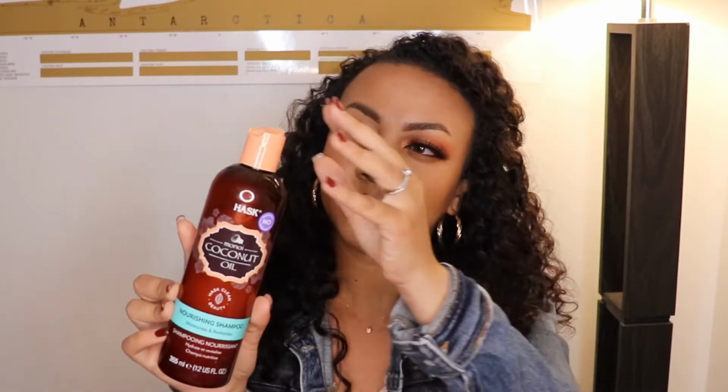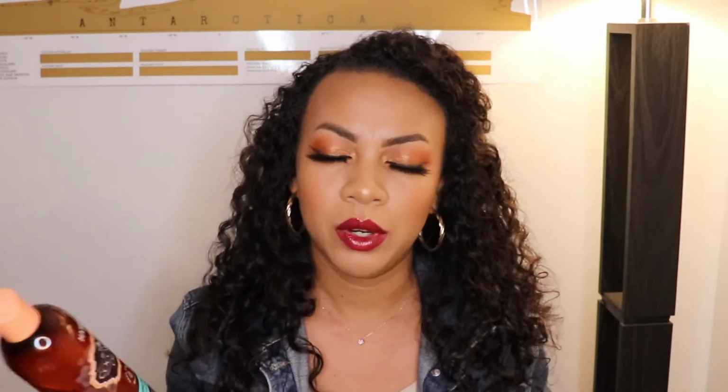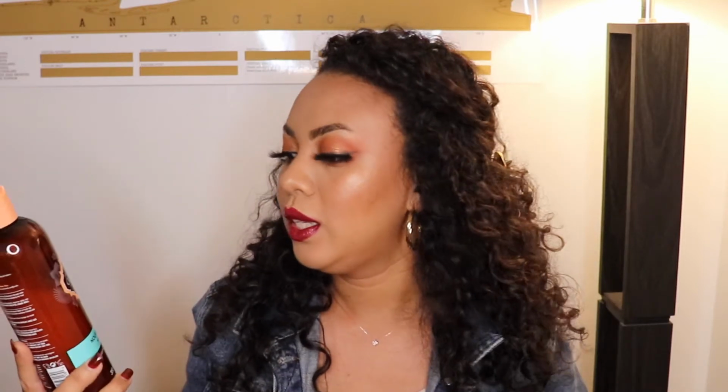All right, so we're gonna start with hair, since that's all I can see in front of me. Most of these things are coming in pairs on Amazon, which is very good, and it's a very good deal too. So we're just gonna start with this Hask Monoi coconut oil nourishing shampoo. You guys have seen this on my Target haul, but they also have it at Amazon. I mean, why wouldn't they, right? Amazon has almost pretty much everything.